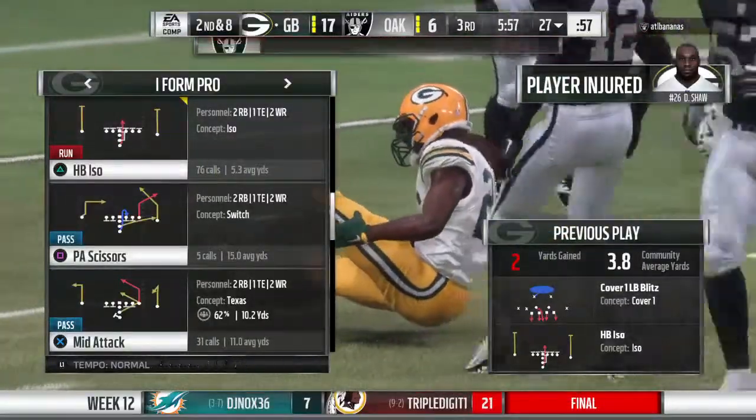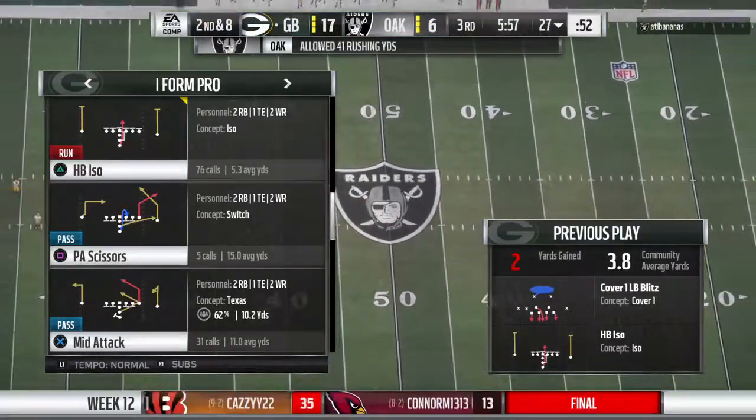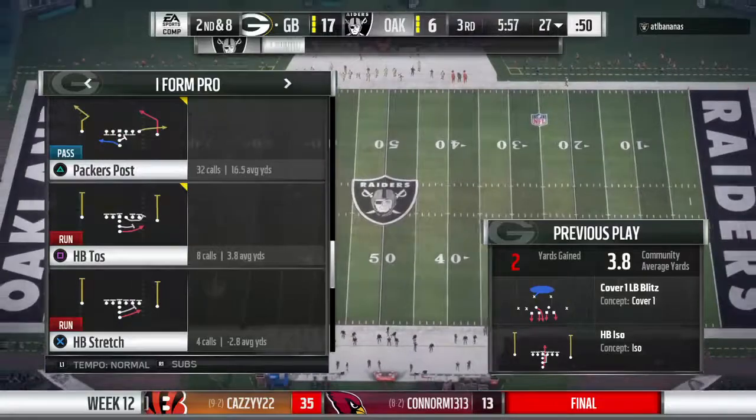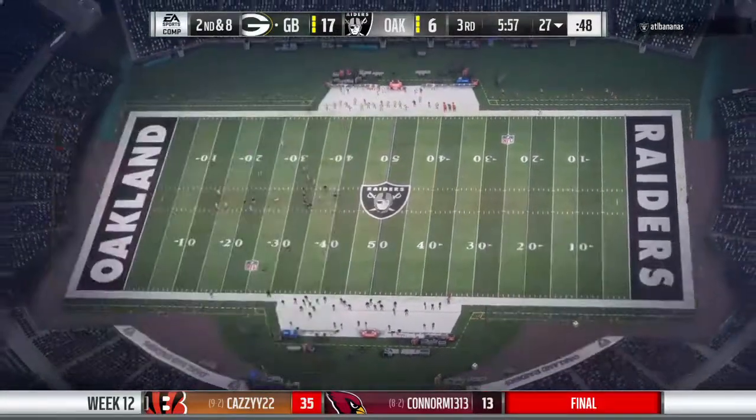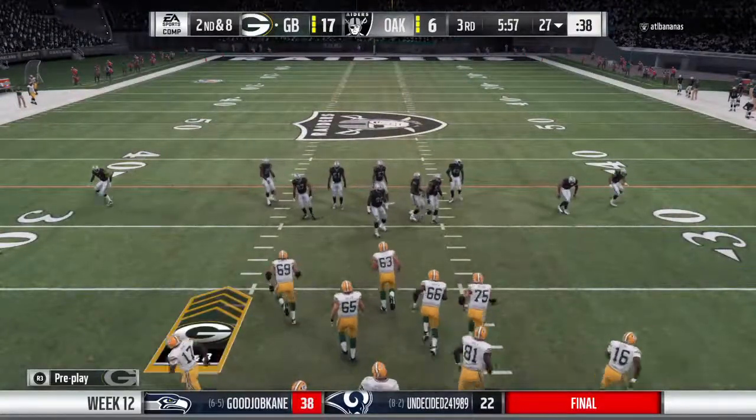Now it looks like we'll get a timeout, and we will. We've got an injured Packer on the field. We'll take a break and get a report from Oakland after this. And after the play on the ground, that brings up second down here.